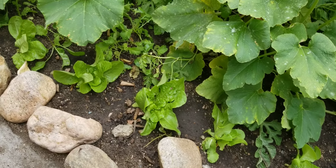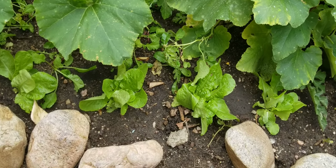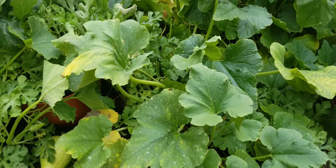These are the lettuce heads that I had planted. This is the Butter Crunch lettuce. They're doing amazing. They're getting actually pretty darn big at this point. Looking great. Did not get any watermelons this season.